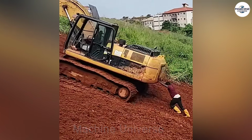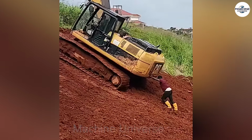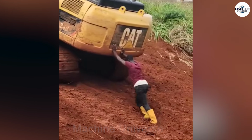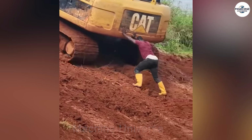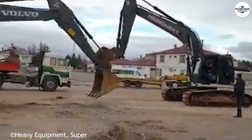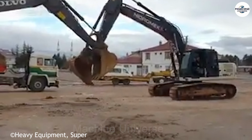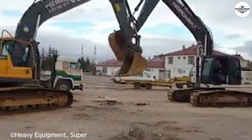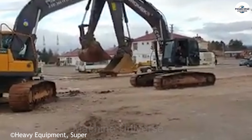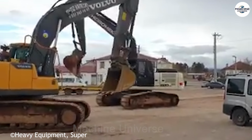This guy deserves a world record. He can push an entire excavator uphill with his bare hands. When two excavators go head-to-head, Volvo versus Hydromech, which one do you think will come out on top?